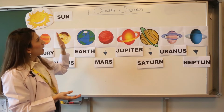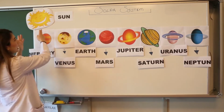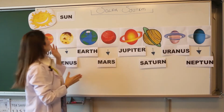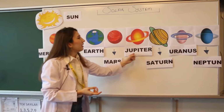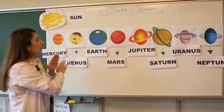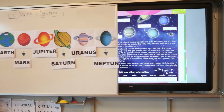And we read that Neptune is very far from the Sun. Look at this, Mars is here, it is very close, but Neptune, it's very far away from the Sun. And we read that Jupiter has beautiful colorful rings, as you see. Yes, it's really beautiful. I think all of the planets are beautiful. Okay, let's turn back to our paragraph.